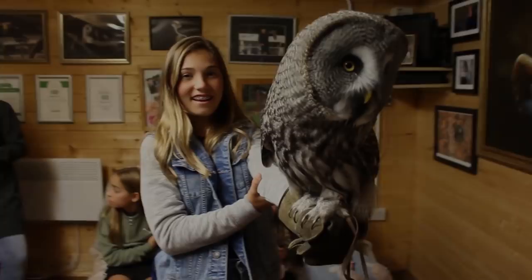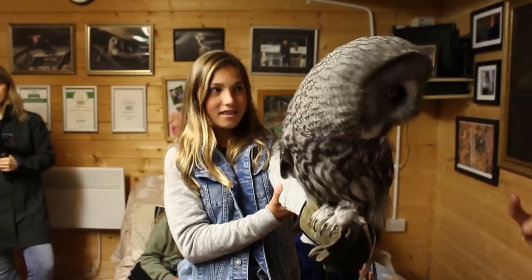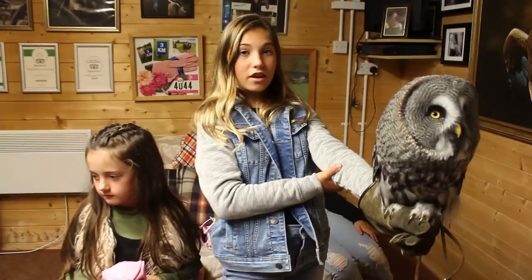He's very light. Yeah, he's very, very light. He's pretty much, as I said before, about 70% feather. There's not much to him. So we are with a real owl right now, and this is how we're going to get some ideas to teach Owlie to fly.